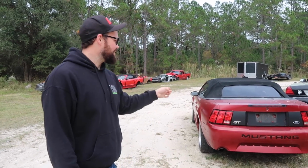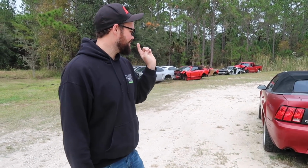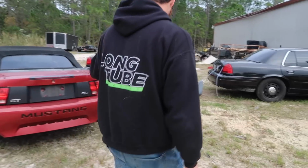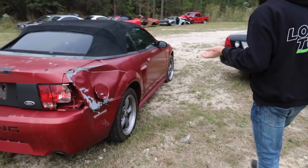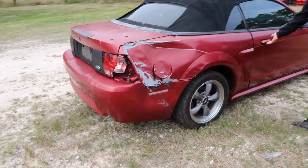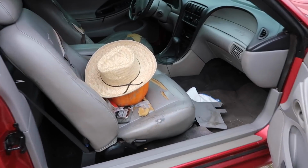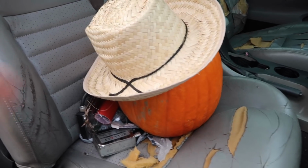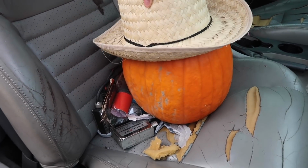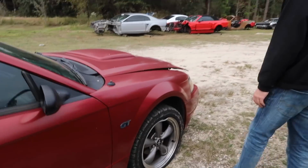So this car, I'm not the biggest fan of this car. It's ugly. I mean, it's wrecked over here too. I feel like it has some bad luck. It came with a pumpkin and a hat. The interior is pretty gross on it. This one hasn't really been processed through inventory yet, but the wheel's bent over here.